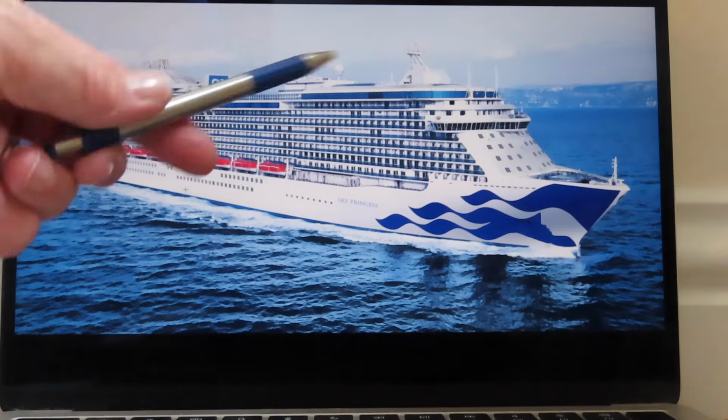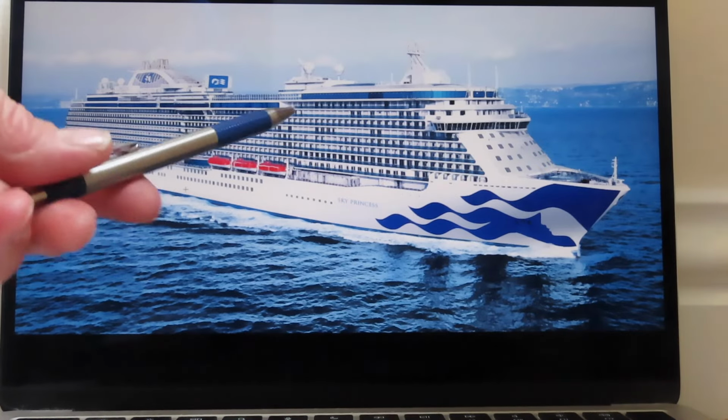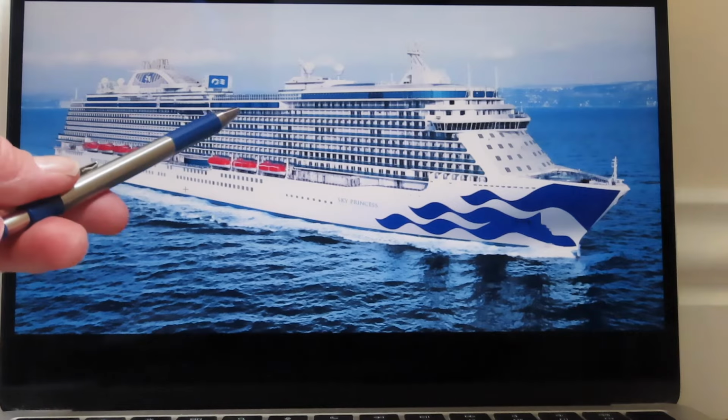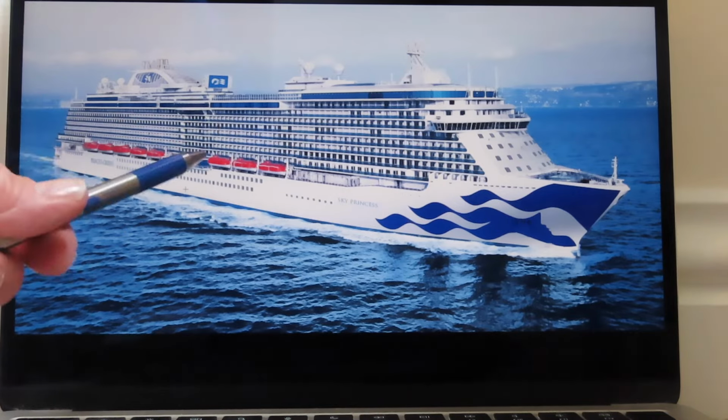So in addition to walking through all of the decks, I actually give a quick little tour of our room. We had a balcony room on deck 9, so you'll see that.